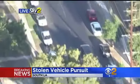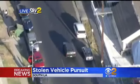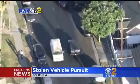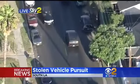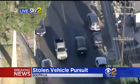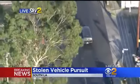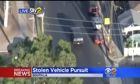He's continuing eastbound at a normal rate of speed, but the helicopter is still overhead. The ground units, the black and whites, the lights and sirens, the guys that might be taking this guy into custody shortly, are nearby. But they're not right behind him right now. Right now, they're just going to try out this tracking, see how this goes.